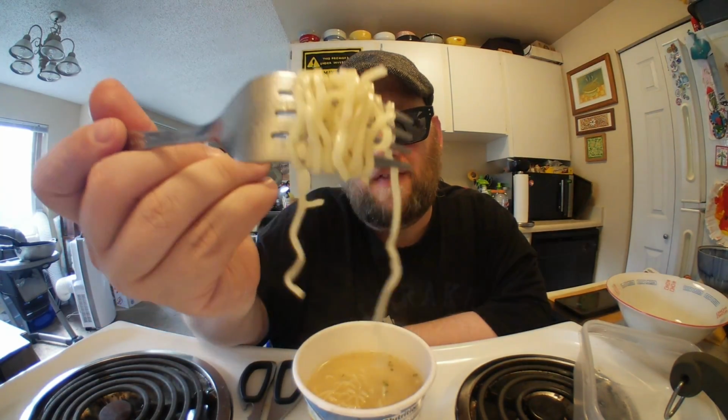Anyways, here's the noodles. They seem to look like they've hydrated well. Kind of soft. Interesting flavor. Doable tooth. Here's the broth. Alright. Oh, wow. This is actually really good. I'm kind of floored.